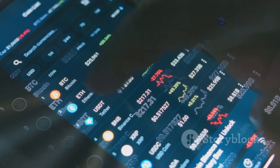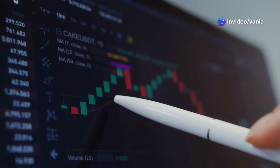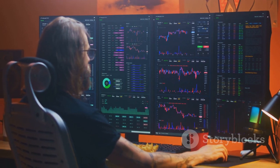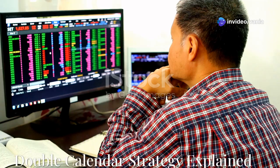Unlike directional bets that rely on predicting whether a stock will surge or plummet post-earnings, this strategy takes advantage of the differing time decay and volatility of options expiring before and after earnings. Traders who master the double calendar approach can generate consistent profits without taking on excessive risk.